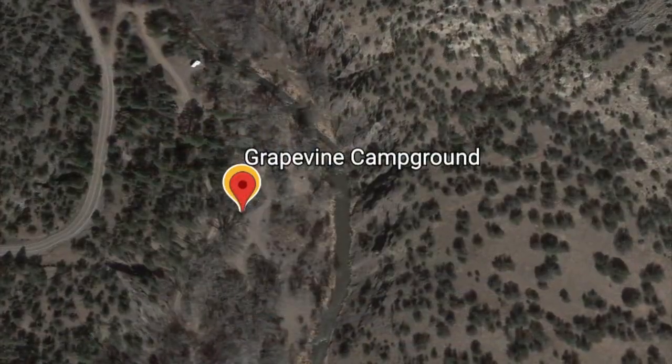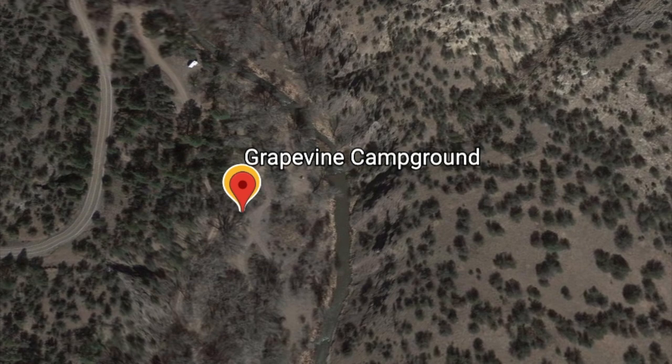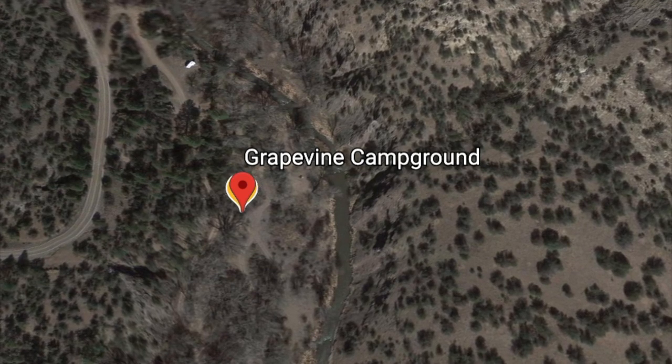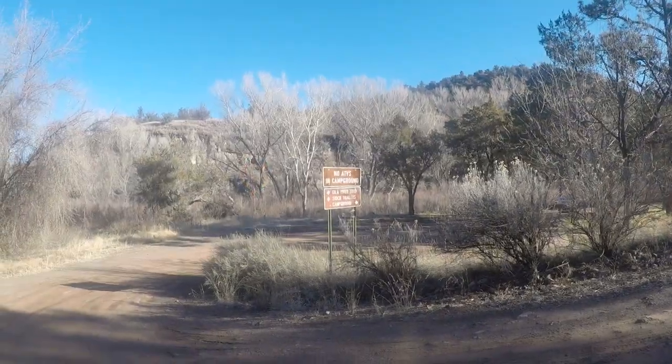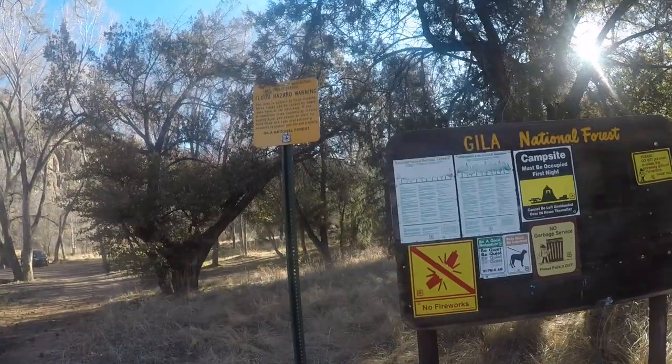Let's take a look at the Grapevine Campground. When you enter the campground, you come down a big hill, and this is what the view looks like at the very bottom of that as you enter the campground.